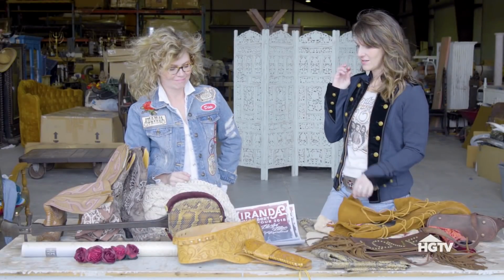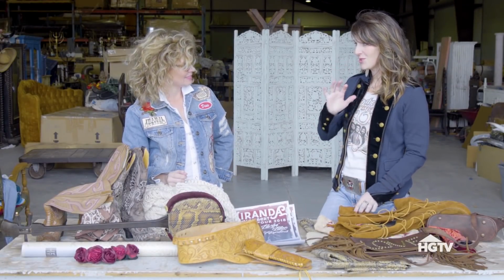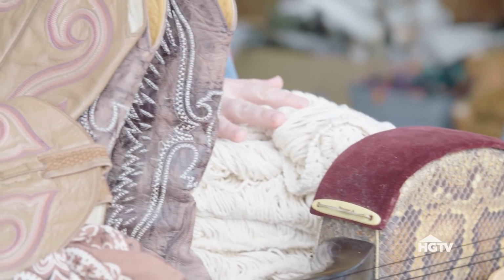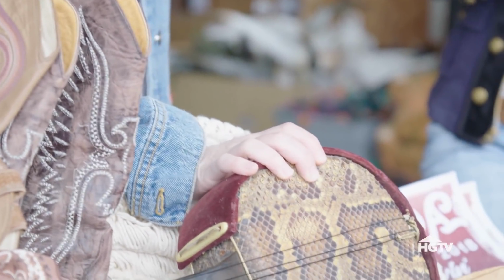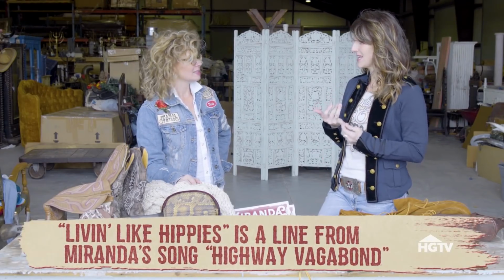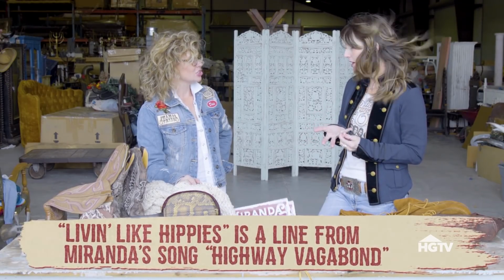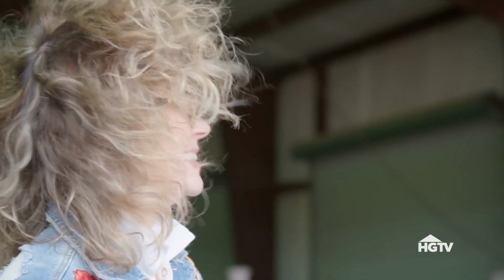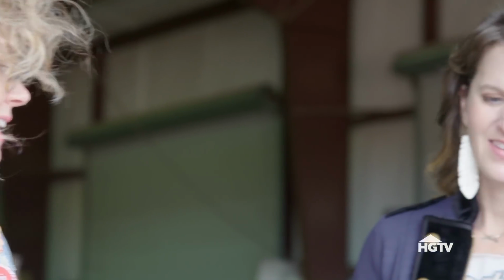All right, Amie, so I went through the store and grabbed a few things. We need to get some really good inspiration and really good direction on this Airstream. I know. It looks like we're doing pretty good. I know, we need to get colors and kind of our vibe. I mean, Miranda has said not much, right? Like Living Like Hippies is the name of the tour. Right. The song is Highway Vagabond. She actually said, I don't even want to send y'all any inspiration. Oh, okay. It's like, I just want y'all to do what you think. I don't want to send inspiration. Well, you just want to talk it out?